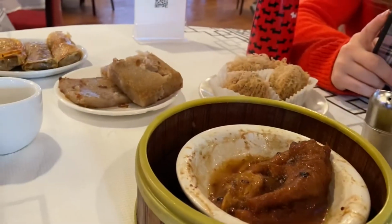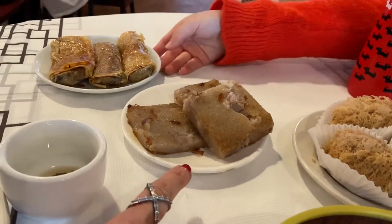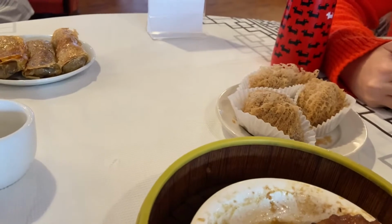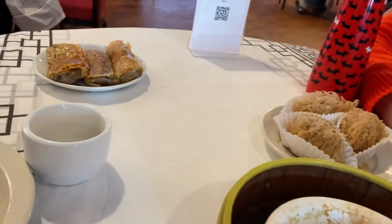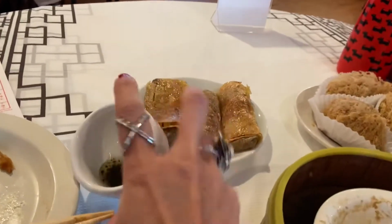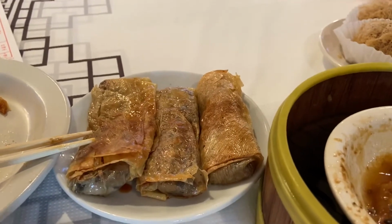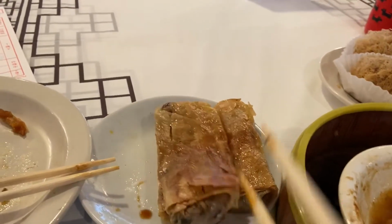There's more food right here. This one is taro cake, and that is taro dumplings, and they're deep fried. They are amazing because they're really crunchy on the outside, and there's some meat inside with taro. And that over there is vegetarian soy sheets. They wrap soy sheets with vegetables inside. They're really delicious. So here we go.